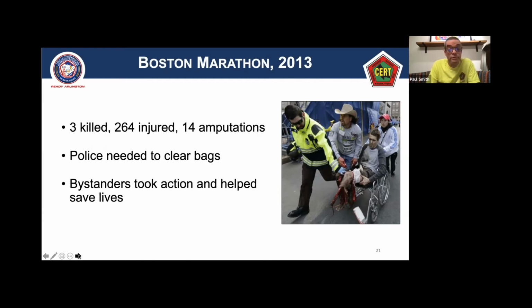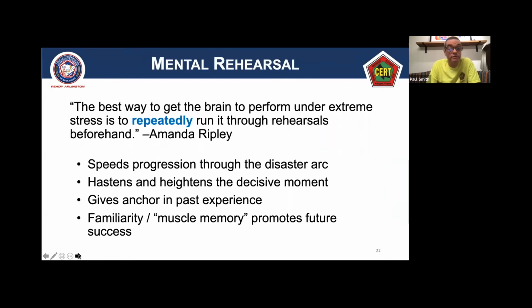So what can we do to speed our movement through the survival arc? Just being aware of all this is a really great first step. But the thing that really makes the biggest difference is practicing it, the mental rehearsing. The quote from Amanda Ripley: the best way to get the brain to perform under extreme stress is to repeatedly run it through rehearsal beforehand. The reason that repeatedly practicing something works is that it literally strengthens the neural networks in your brain, so that each time you do it, it gets a little faster and a little easier. And the goal is to be able to do things without thinking, which is what people mean by muscle memory.